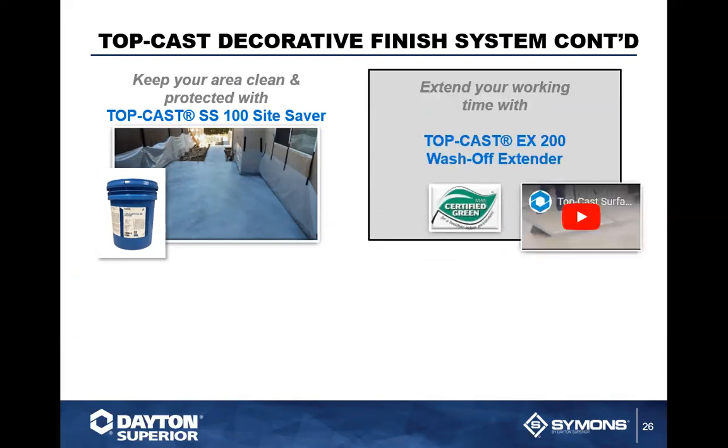I've been talking about the EX200 almost uncomfortable amounts this year. We did a little in the know about it recently. The Topcast EX200, if you are doing a lot of Topcast day in, day out as a residential contractor, or if you're working a commercial setting, working in large pours, I cannot stress enough how handy this product is to have.